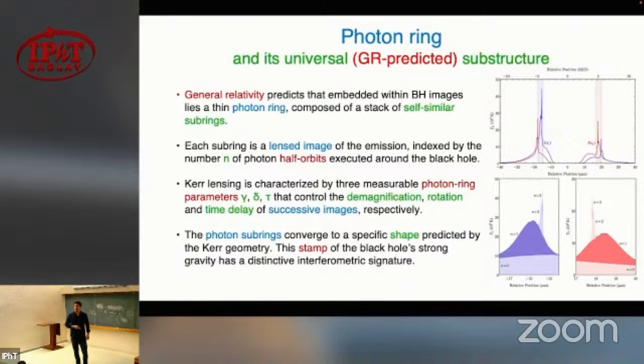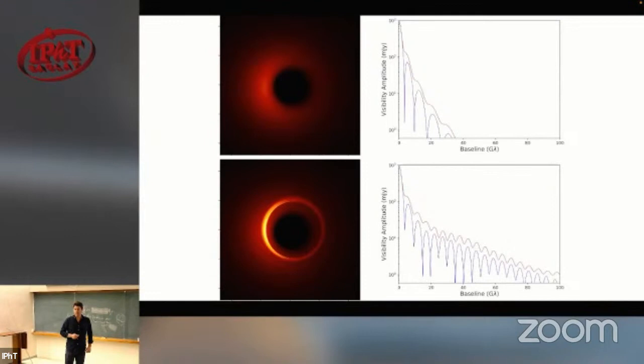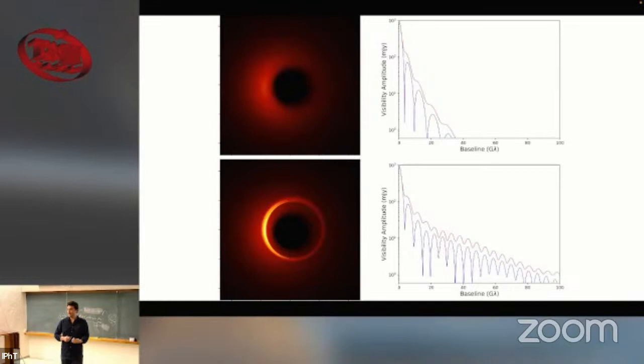And the kinds of experiments we're envisioning could see the difference between the ring and the curve. So I'm a little over time. The last message I want to convey is that we're not going to see the ring the way that our eyes see images in the sky, or the way that your camera takes a picture.